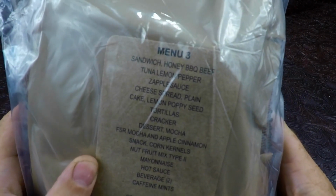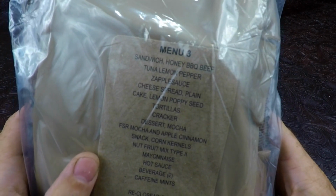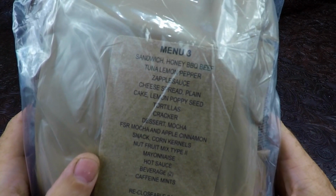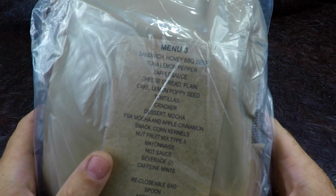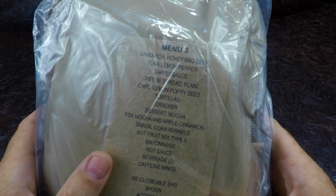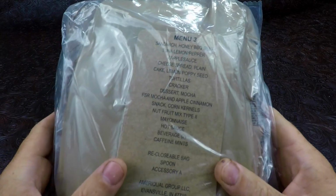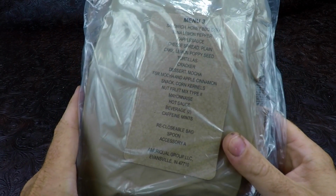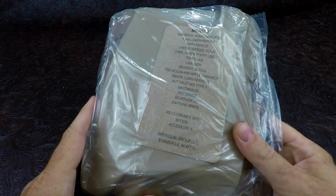We have a sandwich honey barbecue beef, a tuna lemon pepper, applesauce, cheese spread plain, cake lemon poppy seed, tortilla, cracker, dessert mocha, FSR mocha, apple cinnamon snack, corn kernels, nut fruit mix type 2, mayonnaise, hot sauce, beverage 2, caffeine mints, reclosable bag, spoon accessory A, Americol Group LLC, Evansville, Indiana.